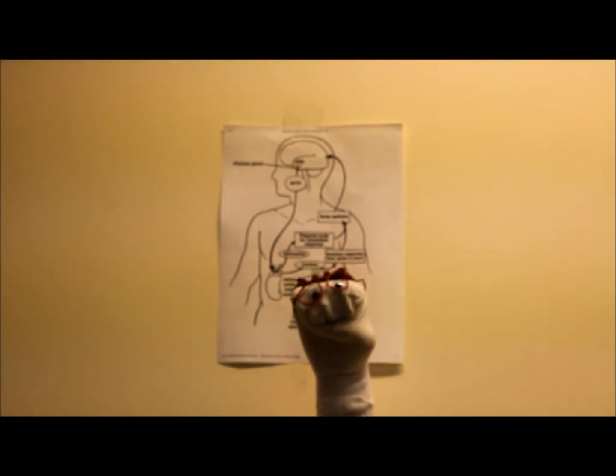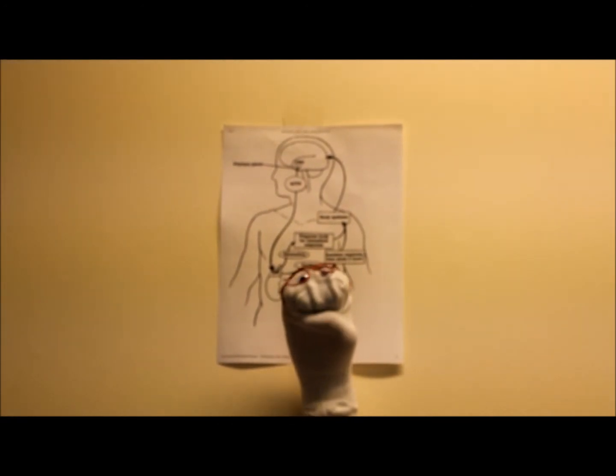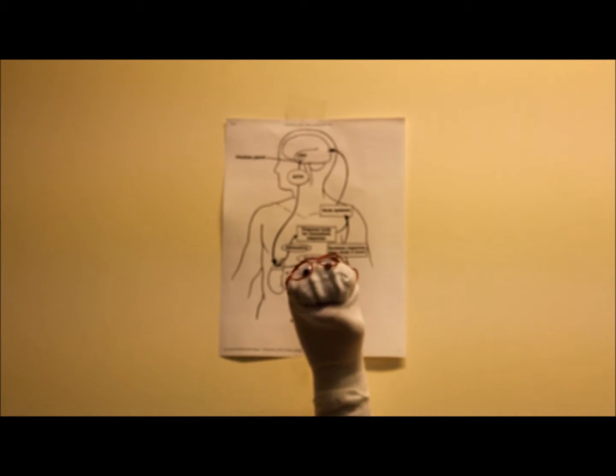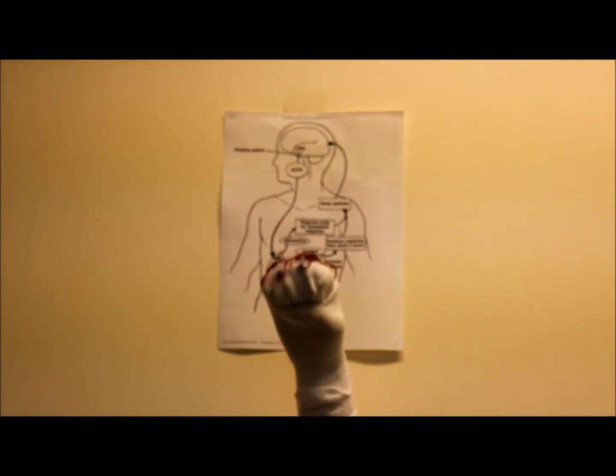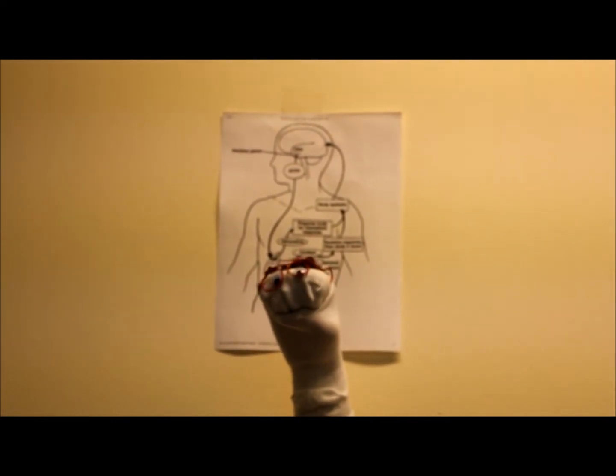I'm Dr. Smith. We're going to talk about adrenaline and its positive feedback loop. Adrenaline, also called epinephrine, when it is released into the body, it's a positive feedback loop. A positive feedback loop is one in which the body responds by increasing the body's response.